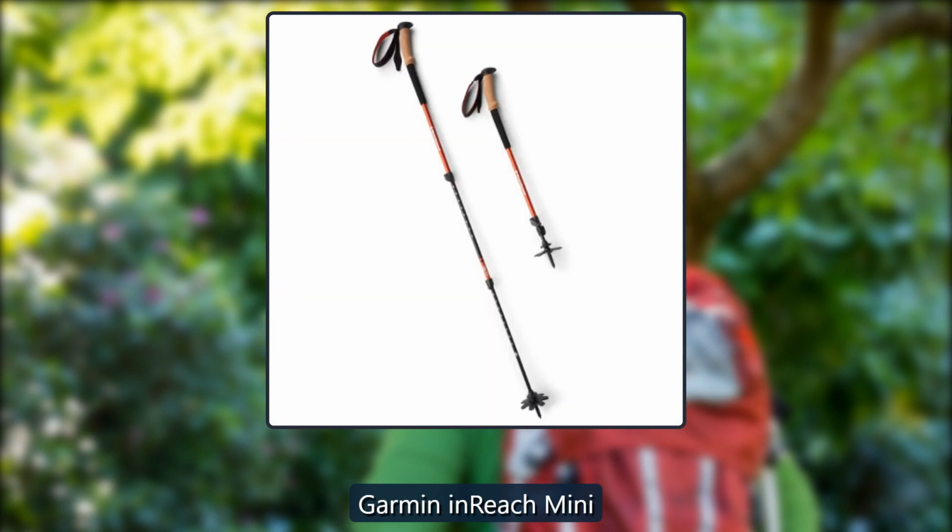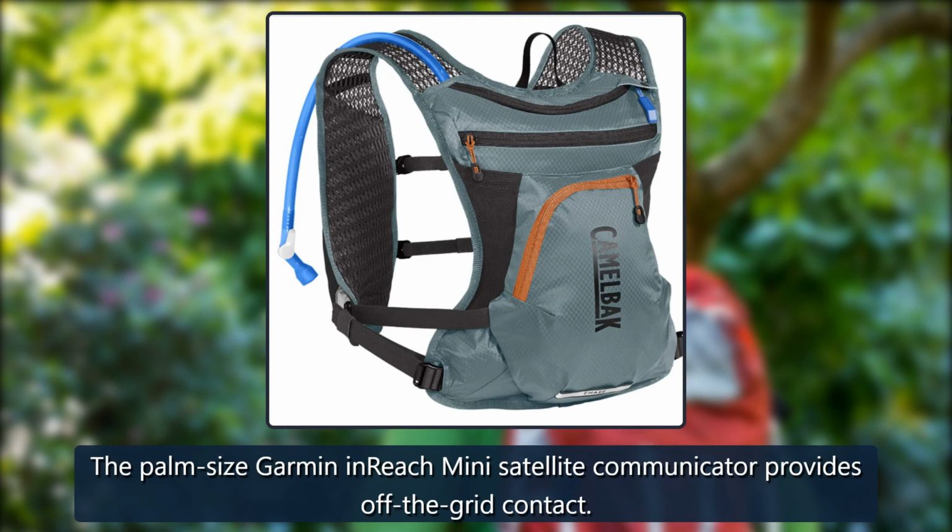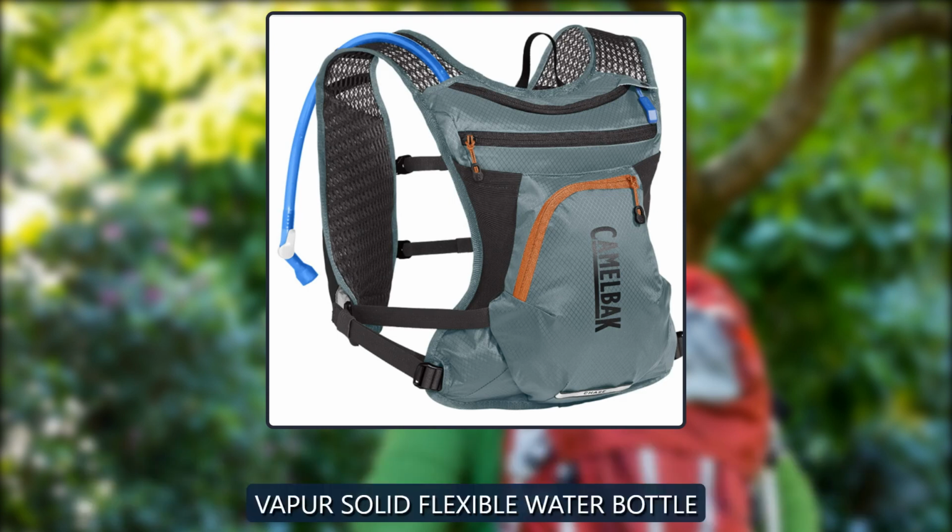Garmin InReach Mini. The palm-sized Garmin InReach Mini satellite communicator provides off-the-grid contact. Vapor Solid Flexible Water Bottle.